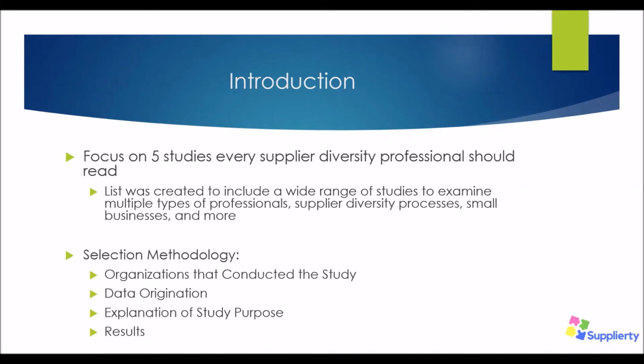Want to make sure that the companies or councils or organizations that did create this study are reputable. Don't want just some random company creating something that isn't based on anything and is just more opinionated. These are not opinionated. These are all data backed.